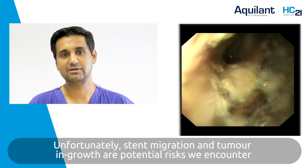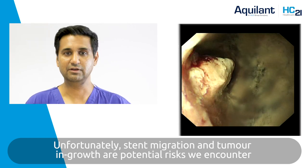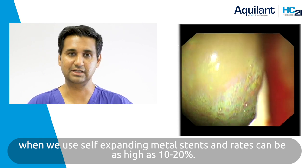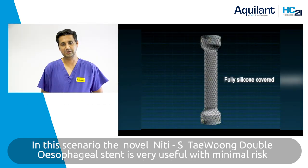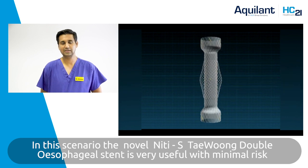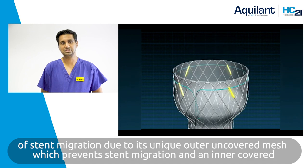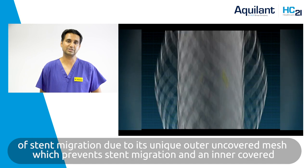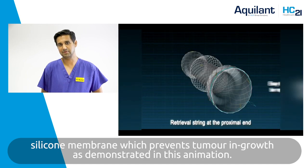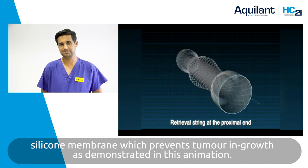Unfortunately, stent migration and tumor ingrowth are potential risks we encounter when we use self-expanding metal stents, and rates can be as high as 10 to 20%. In this scenario, the novel Niti-S TaeWoong double esophageal stent is very useful with minimal risk of stent migration due to its unique outer uncovered mesh, which prevents stent migration, and an inner covered silicon membrane, which prevents tumor ingrowth, as demonstrated in this animation.